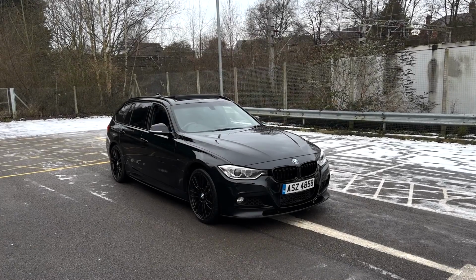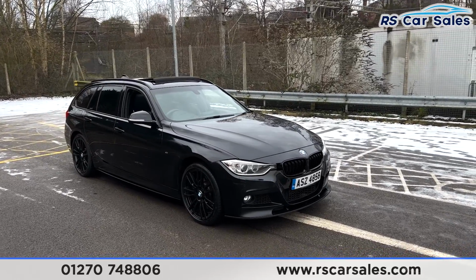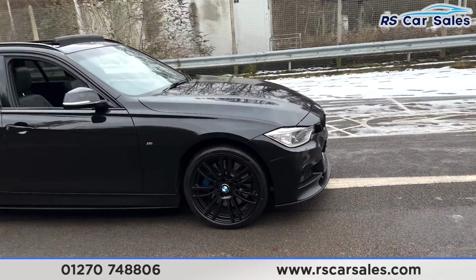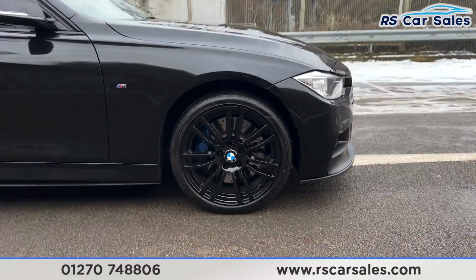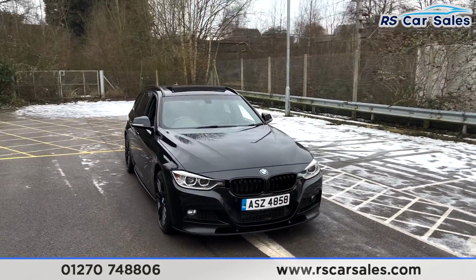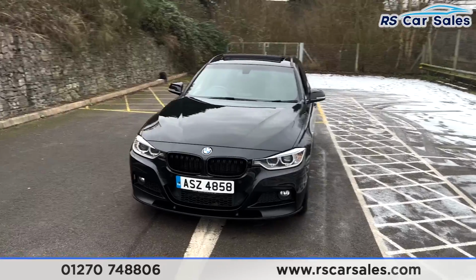Here we have a 2014 BMW 335d xDrive M Sport Touring. Now this vehicle comes with over £16,000 worth of optional extras, all of which are listed on the website. We also have the 19-inch gloss black alloy wheels, all in excellent condition with the blue M Sport brake calipers just sitting behind. We have the Black Sapphire metallic paintwork, the LED daytime running headlights, two gloss black front kidney grilles, along with the M Performance kit as well.